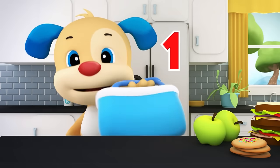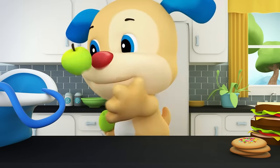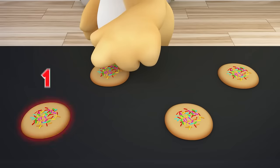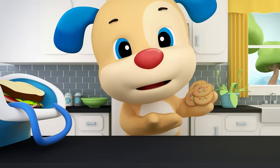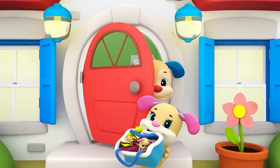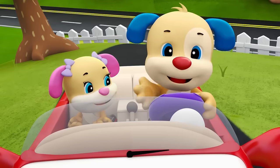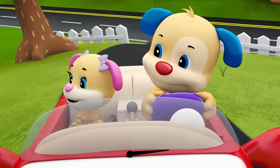One bag. One, two. One for me, one for you. One, two, three. Three sandwiches, yummy. One, two, three, four. Extra cookies if we want more. Puppy, oh puppy, the park is not too far. But there's a lot of stops, so let's take the car. The car's charged up, we've got everything we need. Let's hurry to the picnic.